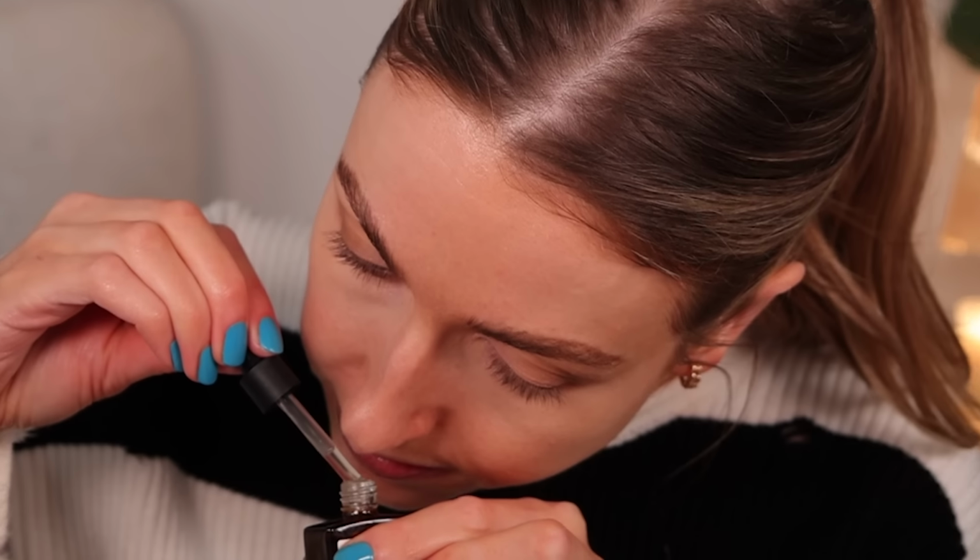It's expensive. And then let's put this on the nails. This will need a little bit more time to try out, you know? Does it smell like anything? Nope.